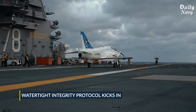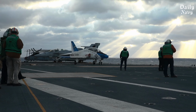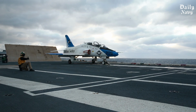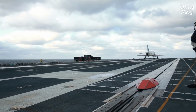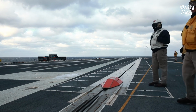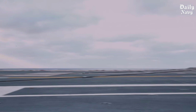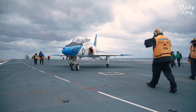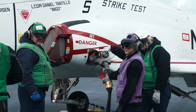The watertight integrity protocol kicks in during severe weather. Every hatch, every door, every access point gets sealed. The carrier essentially becomes an airtight steel box. Water that does make it onto the deck needs to drain immediately through scuppers, those drainage holes around the deck edge. If water pools on the hangar deck, you get something called free surface effect, which makes the ship list dangerously to one side. That's how ships capsize, and the Navy takes it seriously.